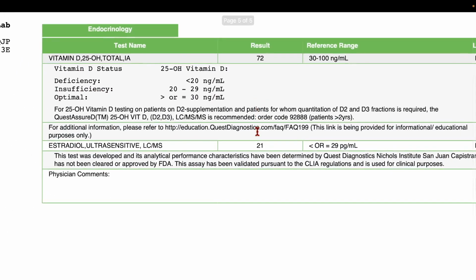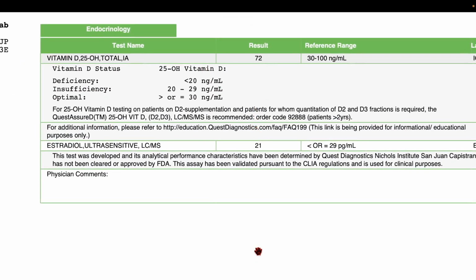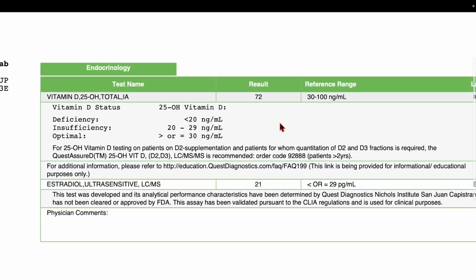Last thing we have here, vitamin D and estradiol. This is ultra-sensitive estradiol. John's estrogen levels are not high by any means. So the testosterone that he is producing looks like it's converting well to DHT, and it's not being heavily aromatized. This is not a bad thing. As far as his vitamin D goes, his level is higher than I would want. He is supplementing vitamin D, so bringing his supplementation down just a bit.